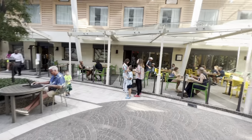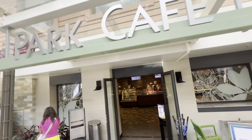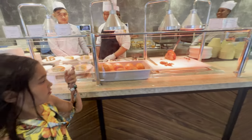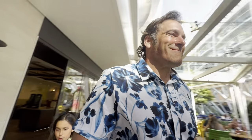Maisie has gone on the other side. Ooh, Park Cafe. Okay, Maze. I don't think they know about Park Cafe. This here is another complimentary, the small cafe. You can come in here and get types of snacks and sandwiches. Roast beef. The salad bar. Yep, and all that's complimentary.